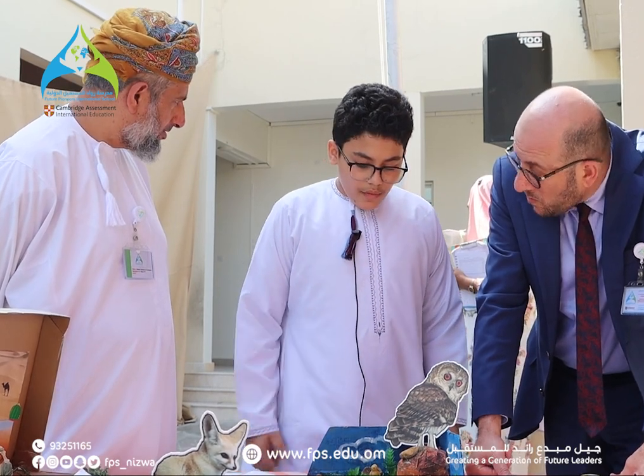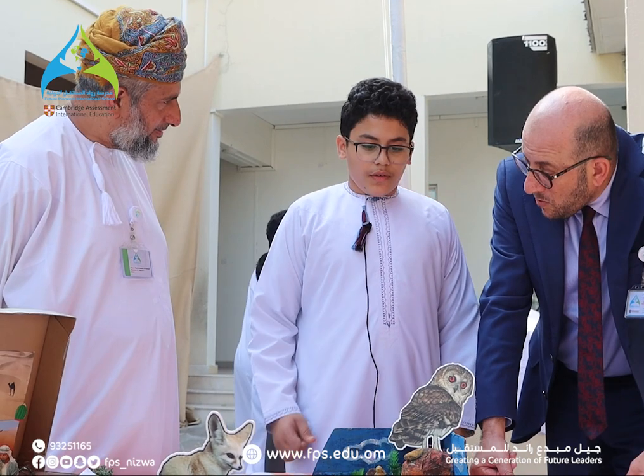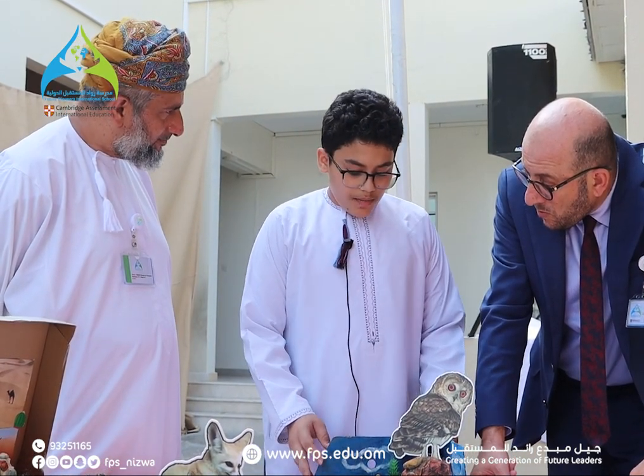Omani owls are 35 centimeters long and have a wingspan of 95 to 98 centimeters. This makes them 3 to 4 times bigger than other owls. Omani owls weigh up to 225 grams. Omani owl has a speed of 64 kilometers per hour.